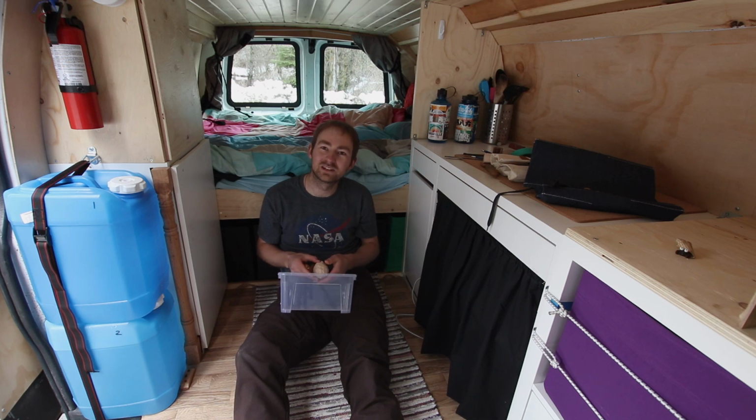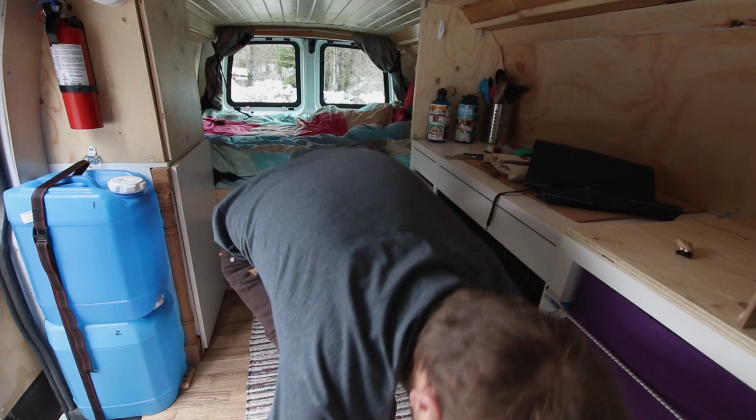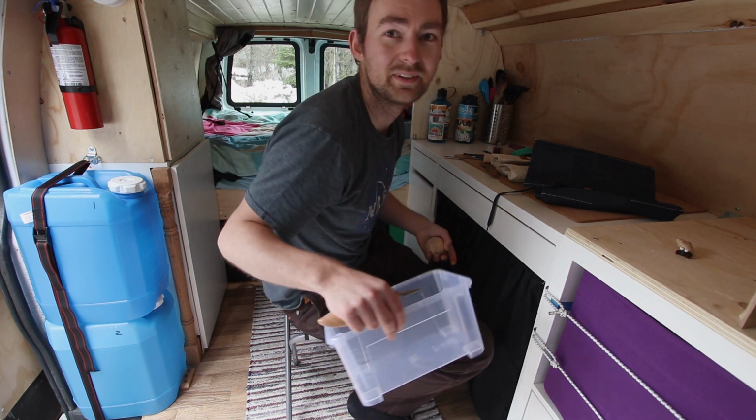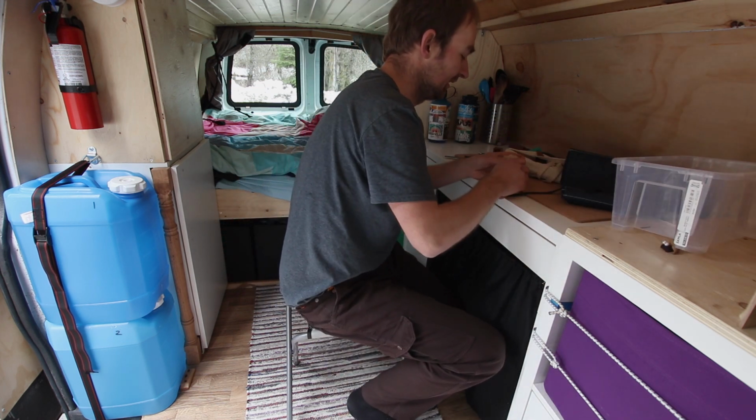It doesn't work when you're sawing. Do all your sawing outside. It's a bloody mess. Sanding as well is something that I try and do outside. Sometimes I'll use my little stool if I don't want to sit on the floor, and I'll move the stuff from underneath here and I'll rest up here.